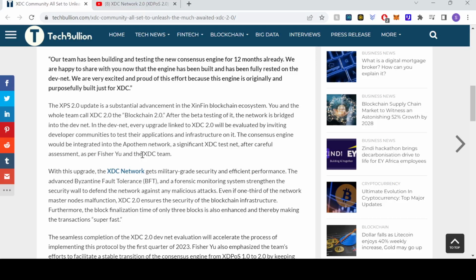And I don't know whether that will then mean that other networks or other chains will need to perhaps enhance theirs as well, as XDC defines a new platform and a new kind of benchmark, if you like, for this kind of aspect.